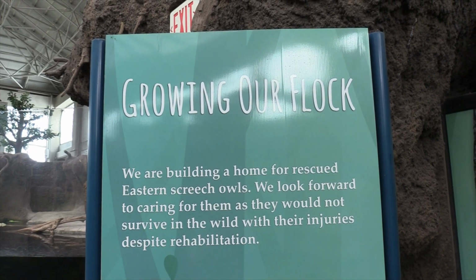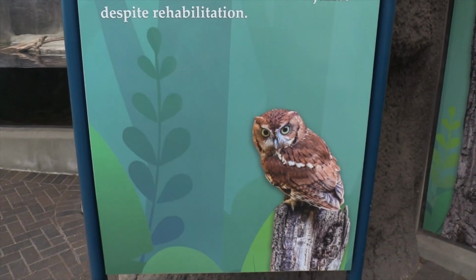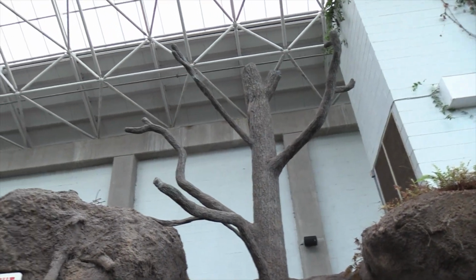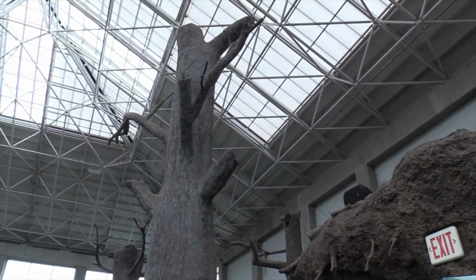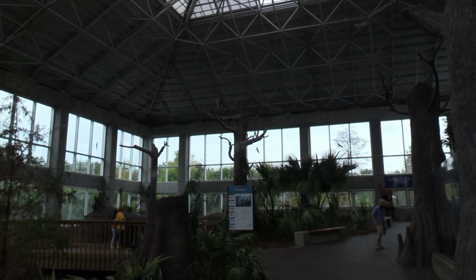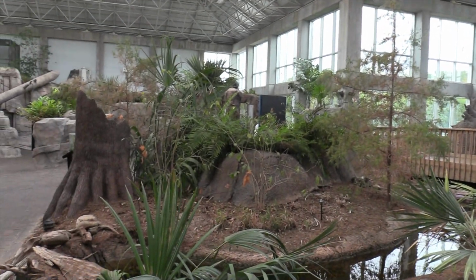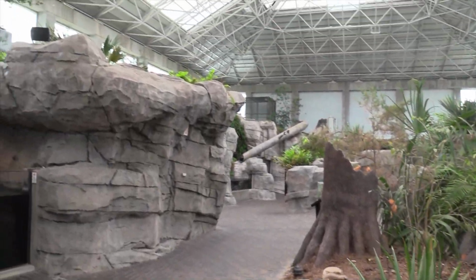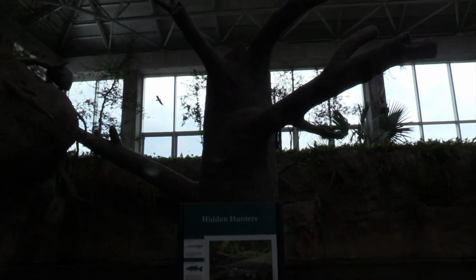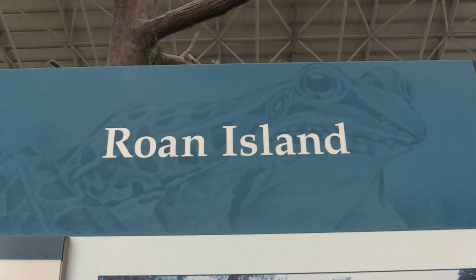Yeah, growing our flock. So I'm guessing the owls have free flight in here because there's lots of different perches all throughout, all along this area here. This is all the center portion. So even though I'm not seeing any, there's some in here. Next up we got Roan Island.